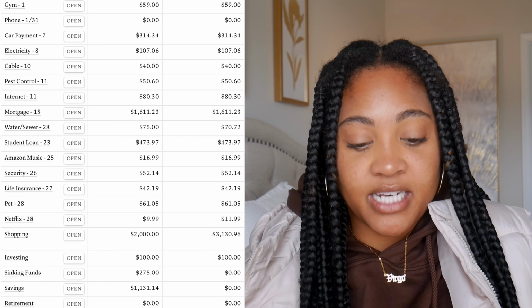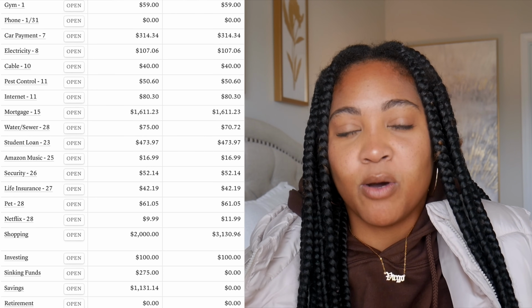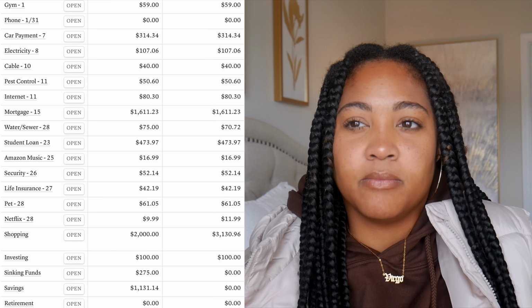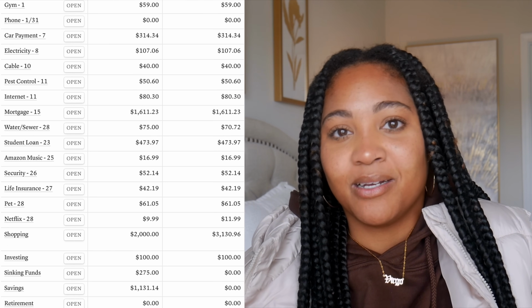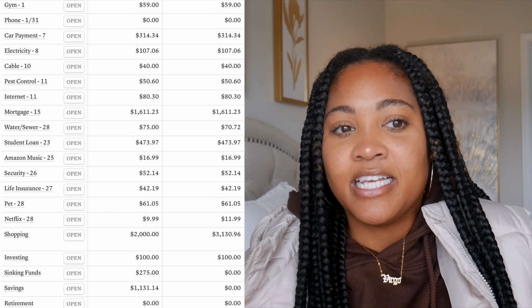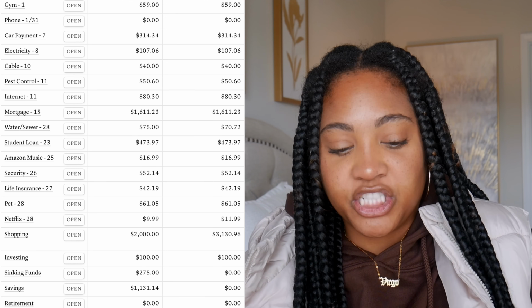Let's talk about where our money went. We paid our gym bill at $59. We didn't have a phone bill this month because with Mint Mobile, we actually pay our bills in different increments. So like I'm paid up for a year. My husband is paid up for 3 months. So we'll pay his bill again actually next year.